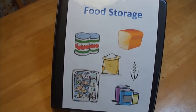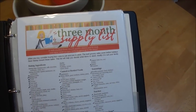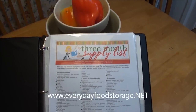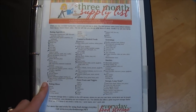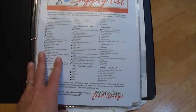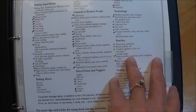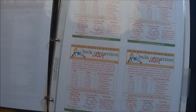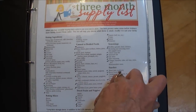So I started putting this binder together. The internet site I got this from is everydayfoodstorage.net, and she put together all these lists: baking ingredients, baking mixes, canned or bottled foods, seasonings, starches, dried fruits and vegetables, and a long-term storage checklist. You can see the little notches of the items that I actually have or have had. I'm not really going to keep absolutely everything here, but I put this binder together with bread recipes and that type of thing in the back.